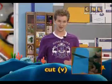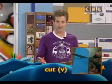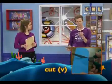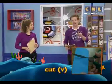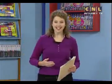Okay, we have one more key word, and the word is cut. Say it with me. Cut. When you cut something, you use scissors or a knife to cut or break something. Now, what are some things that you can cut? Well, you can cut paper to make it smaller. You can cut your hair to make it shorter.